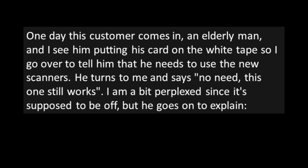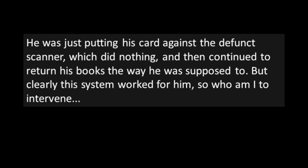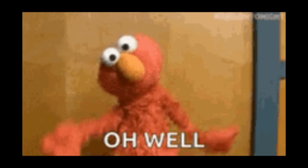He turns to me and says, "No need, this one still works." I'm a bit perplexed since it's supposed to be off, but he goes on to explain. "If I need to borrow books, I use this scanner," points to the new one, "and for returning books, I use this one," points to the old one. Again, returning books doesn't require you to scan your card at all since all the books have unique codes, and the system automatically recognizes who had borrowed the book before. He was just putting his card against the defunct scanner, which did nothing, and then continued to return his books the way he was supposed to. But clearly this system worked for him, so who am I to intervene?